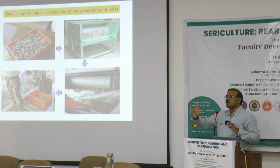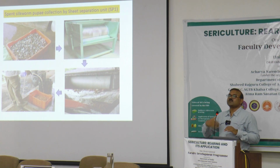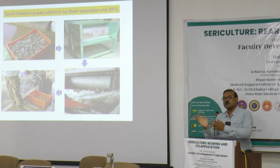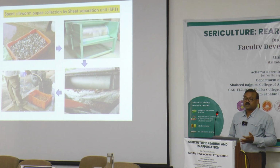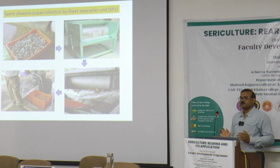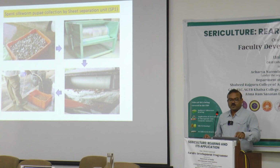reeling. One is ARM, automated reeling machines. Like China, India also is now promoting them, and majority are using them. If you put in the cocoon, it will take the silk thread and it will come out. And some people do the traditional kind, multi-end, like that. Cottage basin, small people. After completion of the silkworm reeling, the pupa comes like this.